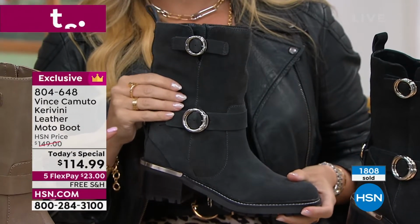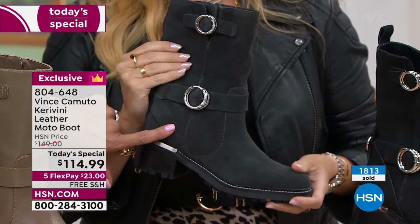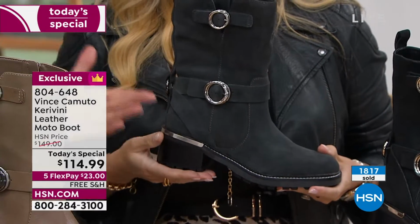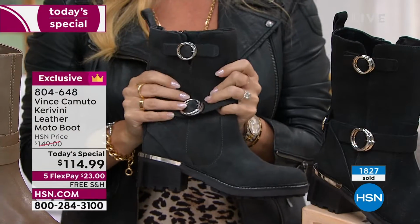The one that you're seeing Casey hold, Thunder Gray. We have less than 1,400 for the day. If that sounds like a lot, keep in mind there's 1,800 gone, and this is our very first airing of a 24-hour period. So very limited on the Thunder Gray, and that's done in the suede with the silver tone hardware and the rand around the heel.